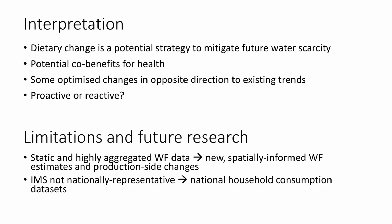So some limitations and future research. We note that across the time periods we looked at, so up to 2030, we used static and highly aggregated water footprint data. And we're working on that at the moment to generate some new spatially informed water footprint estimates across the country, and also to look at key production side changes. So the key factor here really will be irrigation efficiency and yields. As those improve over time, hopefully, we can start to reduce the amount of irrigation water required to support diets.